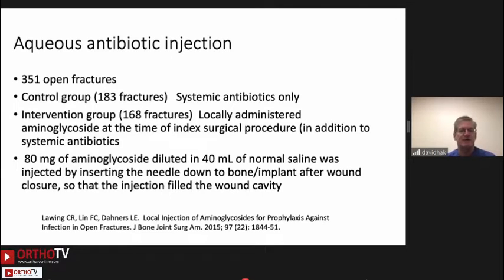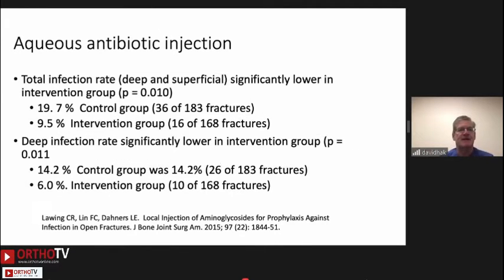So following wound closure, they injected 80 milligrams of an aminoglycoside that was diluted in 40 mLs of normal saline. And they injected it down to the bone at the open fracture site and around the implant, such that this aqueous solution filled the wound cavity. They found the total infection rate, both deep and superficial, significantly lower in the intervention group, decreasing almost by half from 19.7% in the control group to 9.5% in the group in which the aminoglycoside injection had occurred.